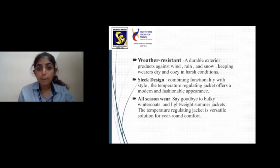Sleek design. Combining functionality with style, the temperature regulating jacket offers a modern and fashionable appearance. All season wear. Say goodbye to bulky winter coats and lightweight summer jackets. The temperature regulating jacket is a versatile solution for year-round comfort.